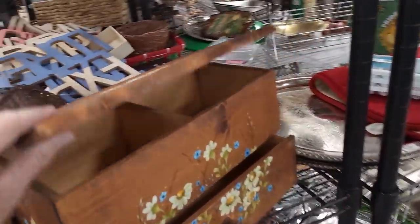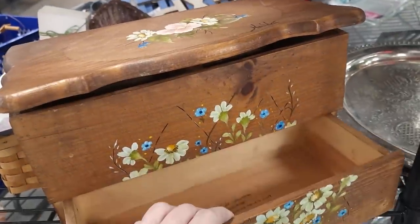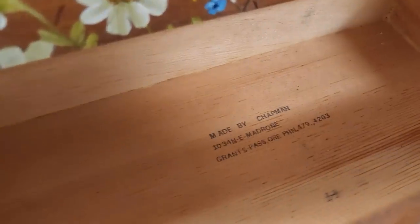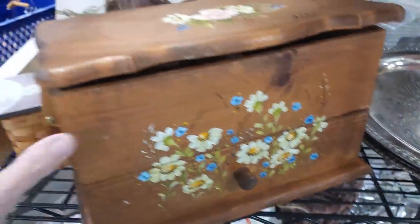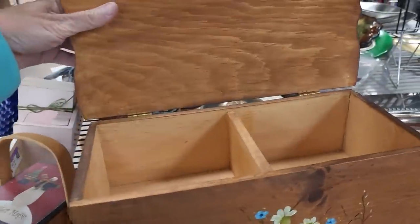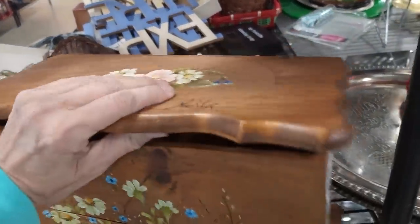See what you are. Ooh, you're very cute, but the top doesn't close quite right. Made by Chapman, Grants Pass, Oregon. It's kind of like a handmade piece. I wonder if that's something that could be fixed.